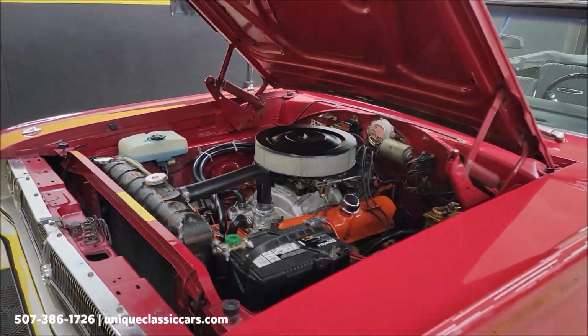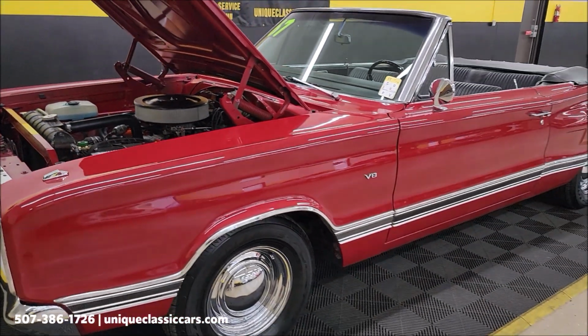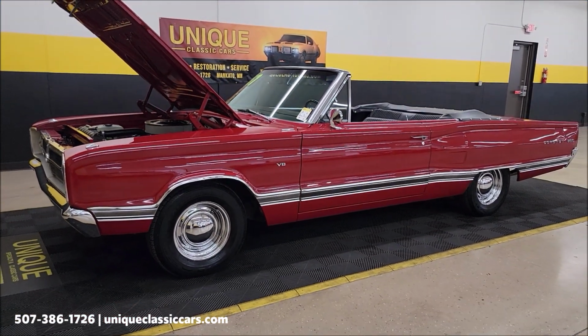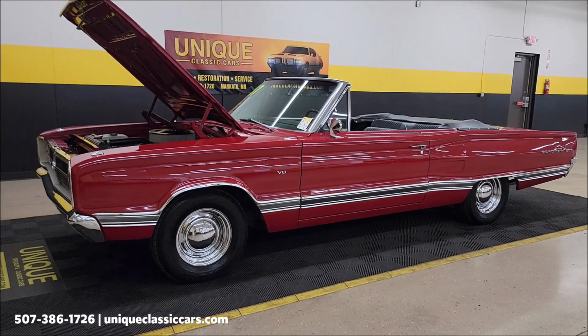All right, let's go ahead and get the tripod set up. Check out this top going up. Check out the condition. Wrap up this walk around.